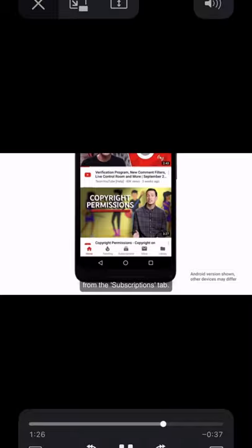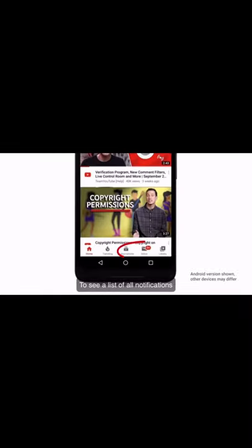You can easily manage all your channel notifications from the Subscriptions tab. From the Subs tab, tap All, then tap Manage. To see a list of all notifications, go to the Inbox tab in the YouTube mobile app.